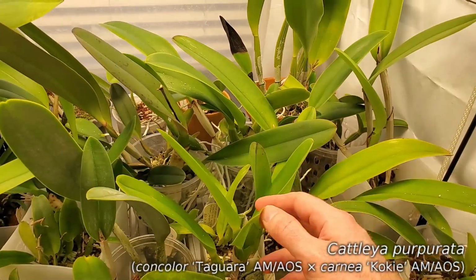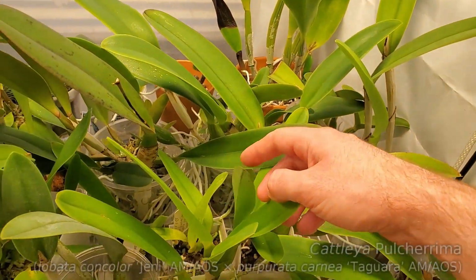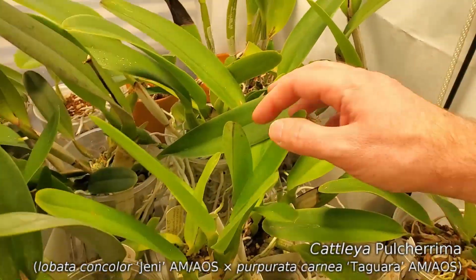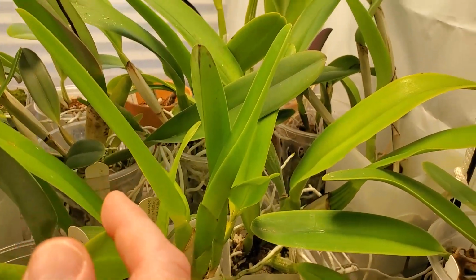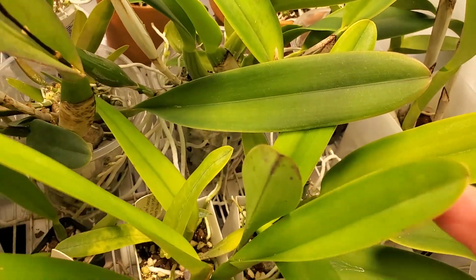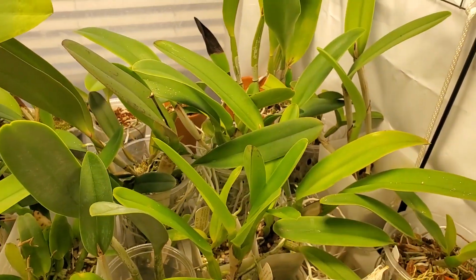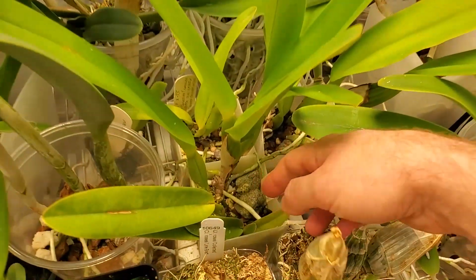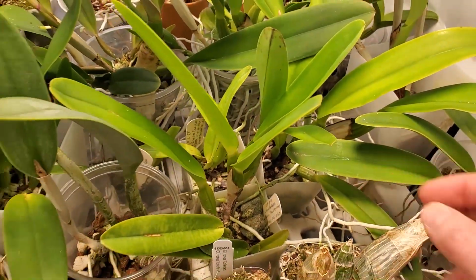My Cattleya purpurata and pulcherrima next door to each other, both putting out new growths at the same time. And this new growth looks like a promising, nice new size there. I don't expect flower buds or anything, but I definitely think that after this one, we might be only one or two away. And then those, of course, need to be repotted. They're crawling out as well.